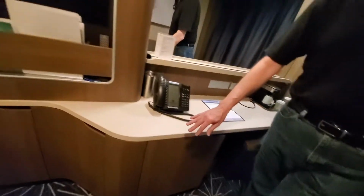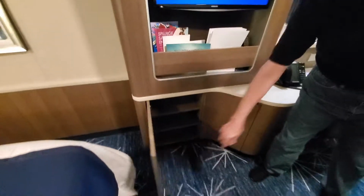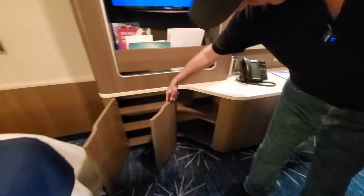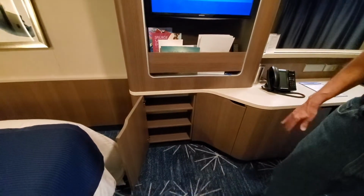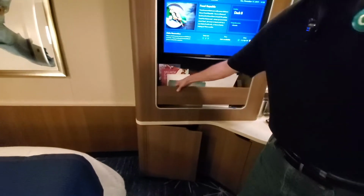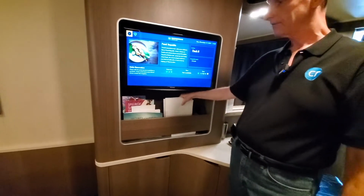And then over here, we have some more storage. So we have like 3 shelves under there. Oh, wait, there's something else here too, some more storage. There's a lot of storage, actually. I think you could easily go on this ship for 10 days to 2 weeks in this room and have plenty of storage space. And then you got this little area here that holds all the catalogs, and here's some packets they gave us when we got on board.